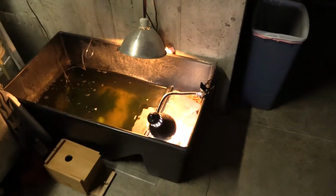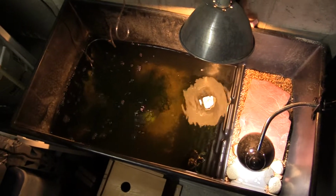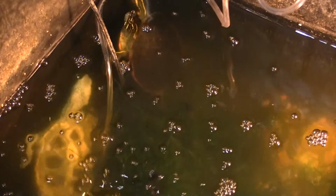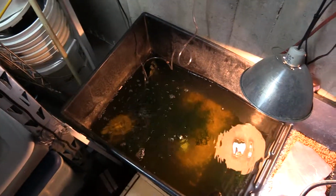And last and probably least is just a turtle tub that I've got 3 or 4 turtles in. So they too aren't too interested in being seen today. They're hiding in the moss in the back, but that's pretty much what I'm down to.